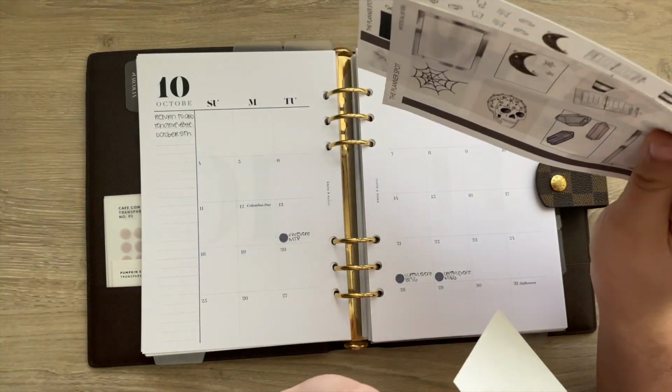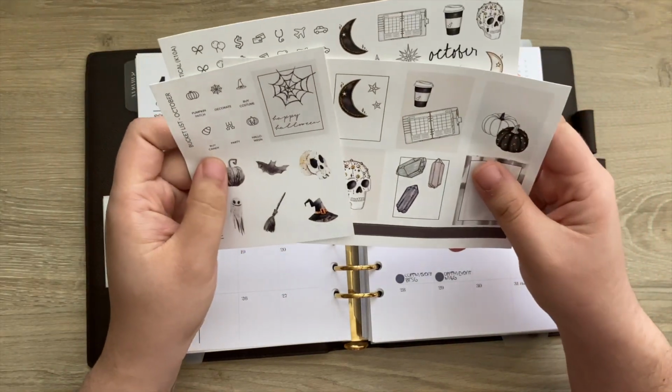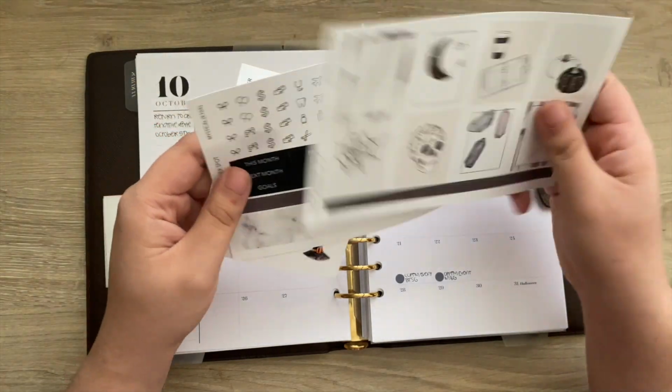October is probably one of my favorite months to decorate for because it is Halloween, and Halloween is my favorite holiday. So I'm excited to use all of these.